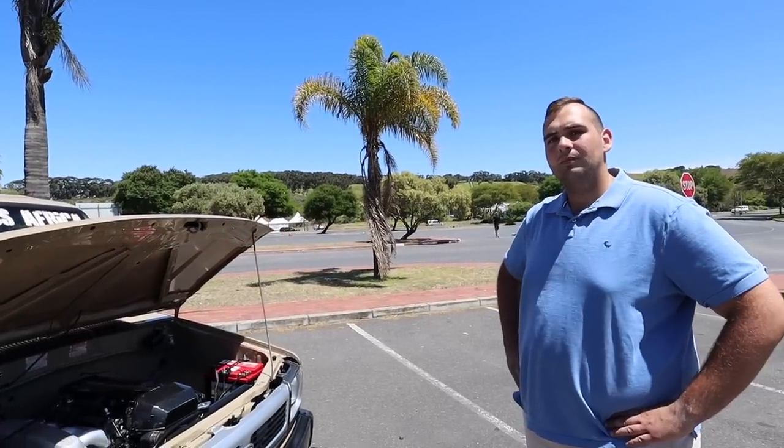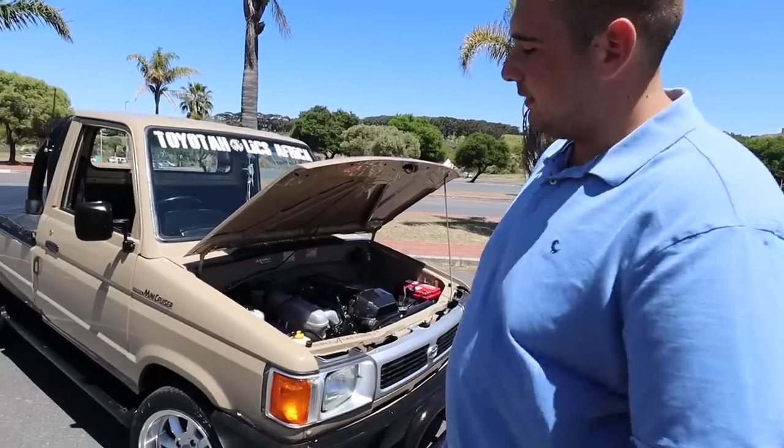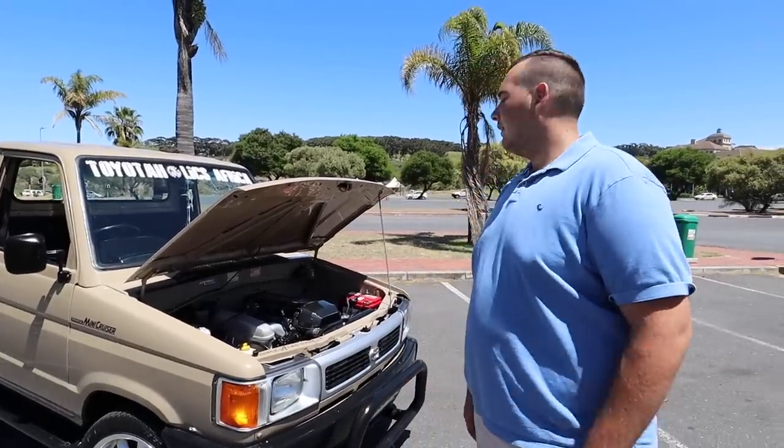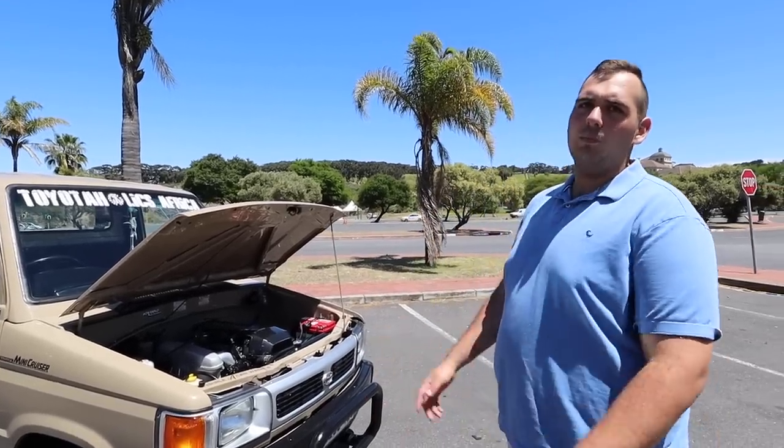So when you did this motor swap, did you have to change any suspension parts or anything? No, the shafts, we just updated the brakes, and that was that. And the prop, we had to shorten the prop.